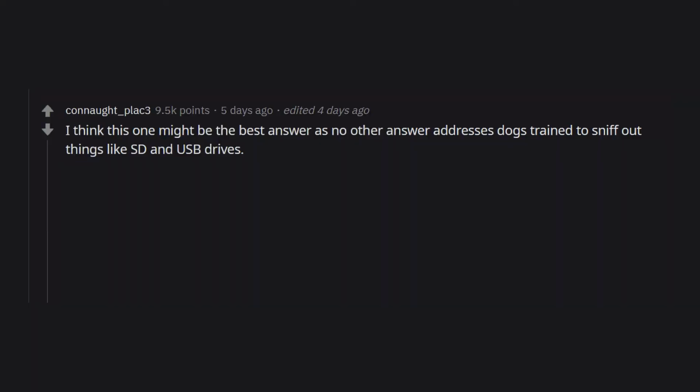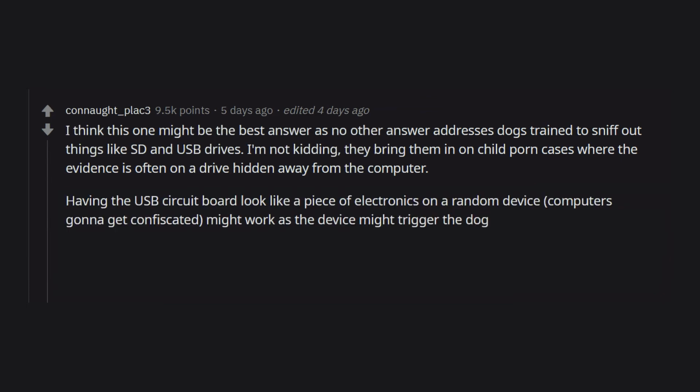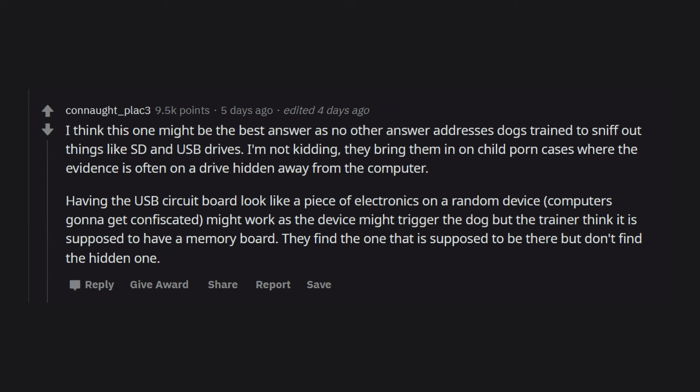I think this one might be the best answer, as no other answer addresses dogs trained to sniff out things like SD cards and USB drives. I'm not kidding, they bring them in on child porn cases where the evidence is often on a drive hidden away from the computer. Having the USB circuit board look like a piece of electronics on a random device the computer is going to be confiscated might work, as the device might trigger the dog, but the trainer thinks it's supposed to have a memory board. They find the one that's supposed to be there, but don't find the hidden one.